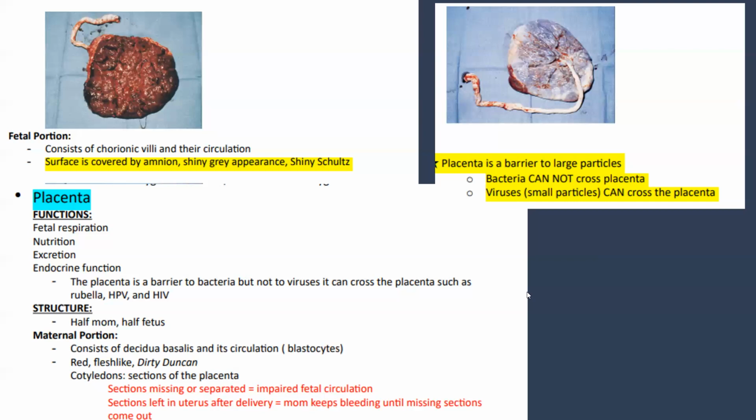Really the placenta is the one that kind of keeps out the big bacteria, but of course viruses can pass through there, such as measles, mumps, rubella, HPV, and HIV. It is both mom and fetus.